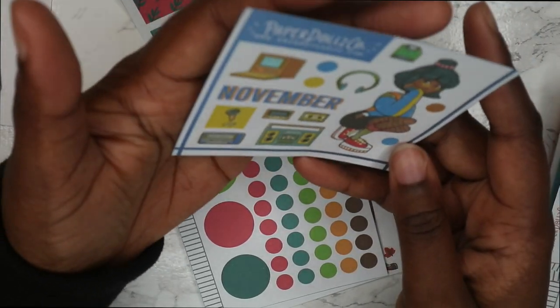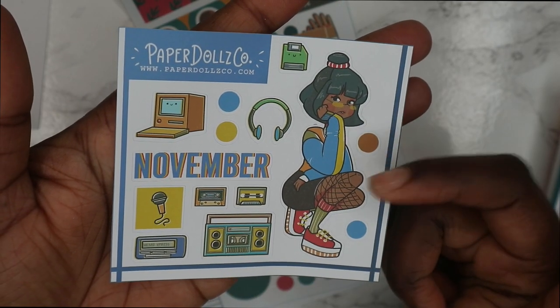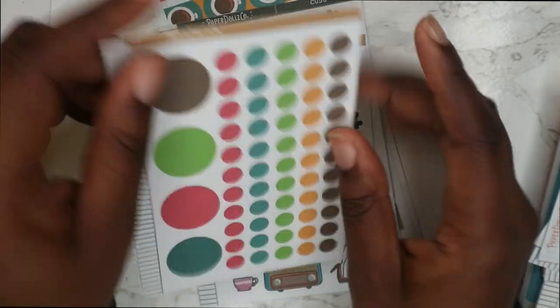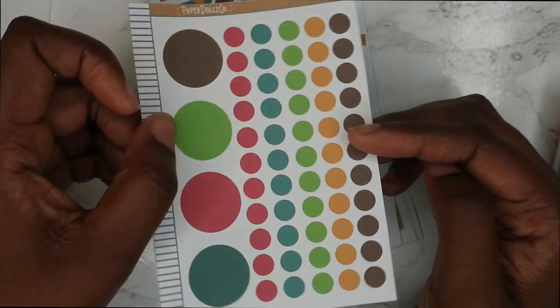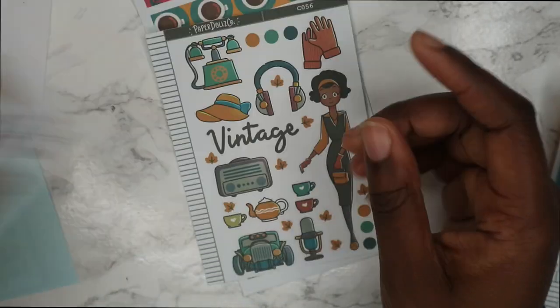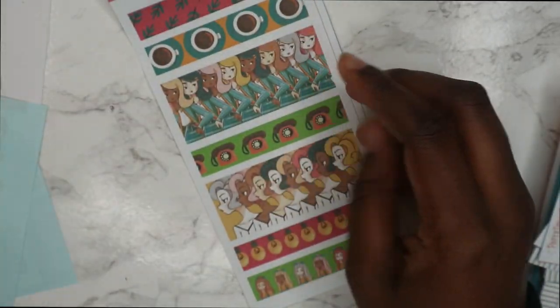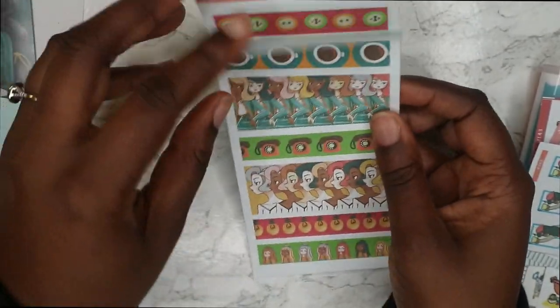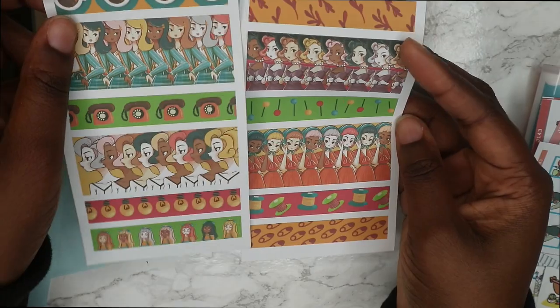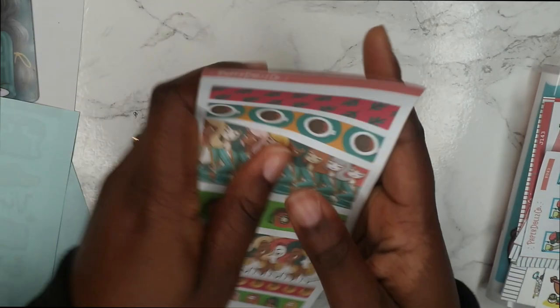Did I order this in November? I don't think so. Maybe I did. No, I'm sure it was December. Oh well. So I got a November freebie. I love this girl. She's cute. Then I got these dots, which will be de-stashed because I don't use dots. There's a vintage doll, which is cute. Another vintage doll. And then these washi strips, which I think are quite cute, so I'll probably use them in my B6 setup. Yeah, so those are the freebies.